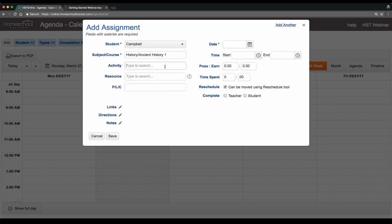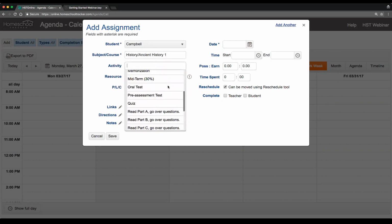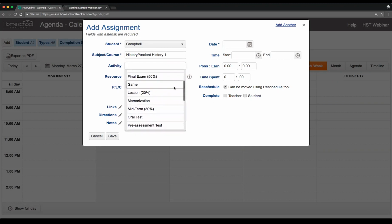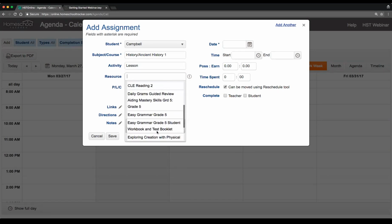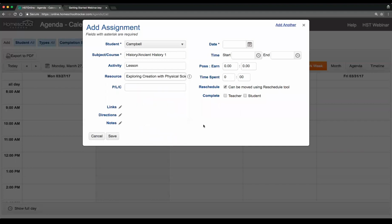Now for activity, again, I can hit the space bar to see a list of all the different activities. In this case, I will choose a lesson. Resource, again, this is a smart entry field, so I can hit the space bar there as well. And I'll just pick one of these books in here. And then PLC, again, that stands for page, lesson, chapter. I'll just call this lesson 1.